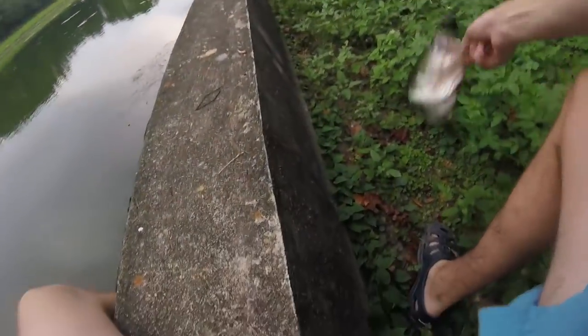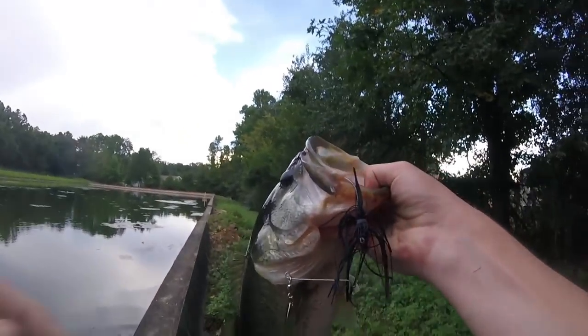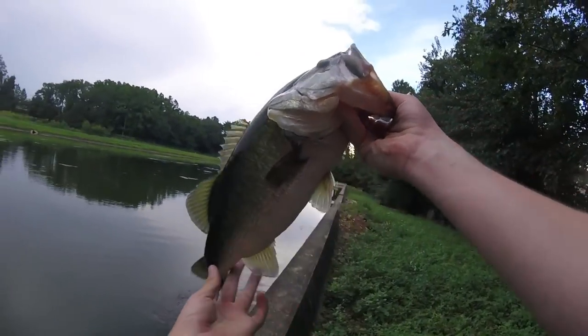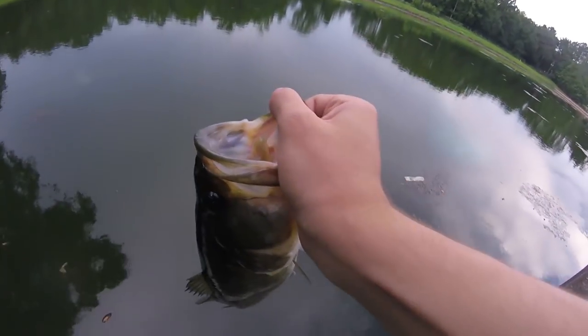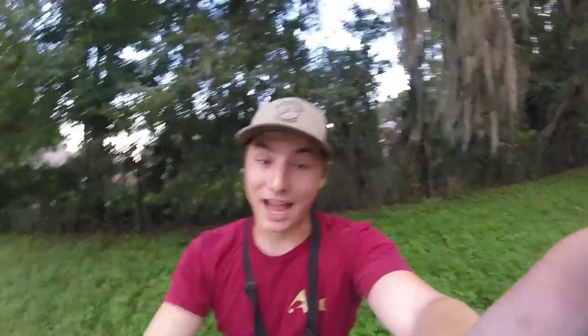Oh, snap. Look at that on the $1 black spinnerbait. Oh my gosh. Oh wow, that is a big fish. My big camera's all the way over there, but here's a good little view of the fish on the GoPro. So we're gonna go ahead and let this girl go. We're gonna name her Splashy. All right, thank you, Splashy. That was a nice fish, guys.